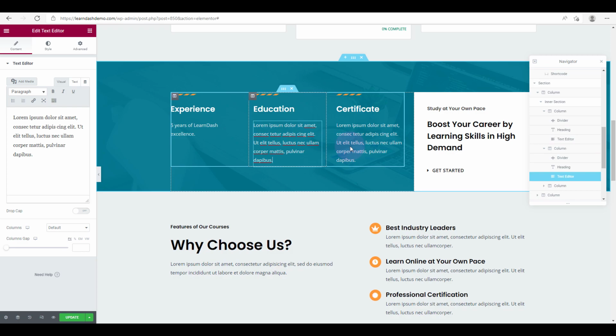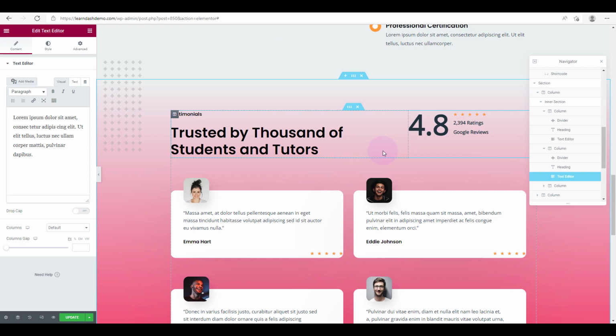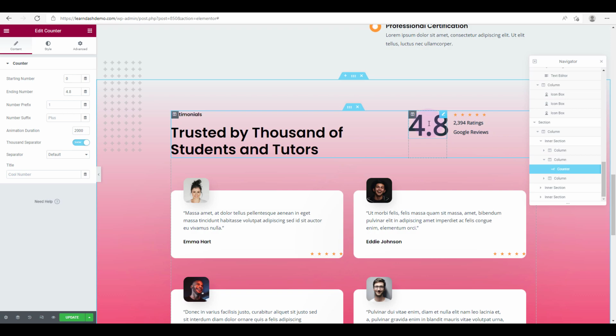But let's go down to this section here. This has a little animation, and I'd like to show you how to change that. We don't all have 4.8 ratings. That's a little silly to assume, but that can be easily changed. So we're going to click on it to reveal its properties on the left-hand toolbar. You can see here that we have a counter element. The animation starts at 0 and the ending number is 4.8. Let's bump that up to 4.9 because we're that good. So we just go like that.